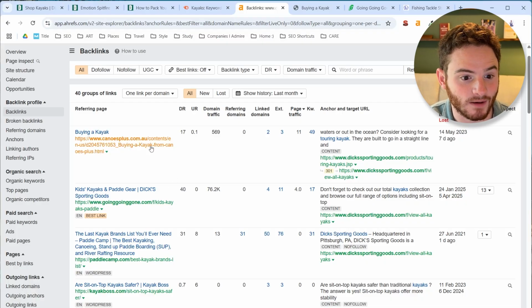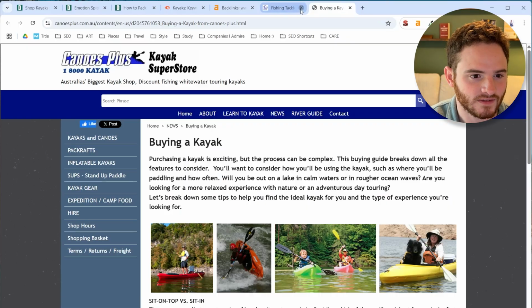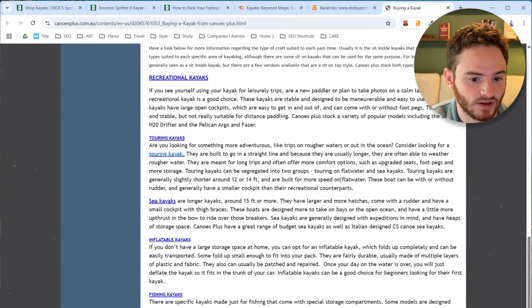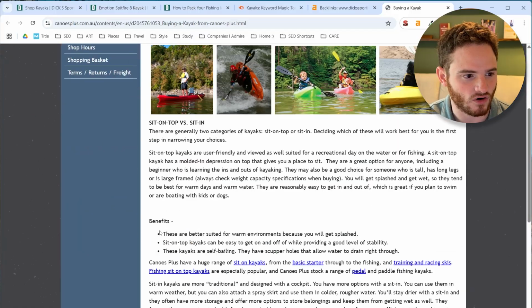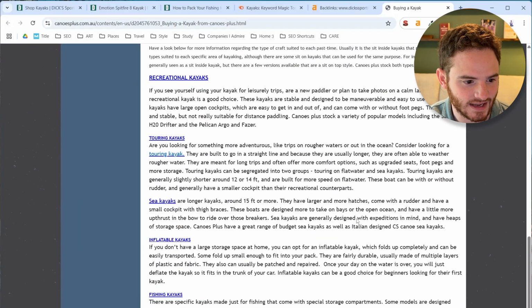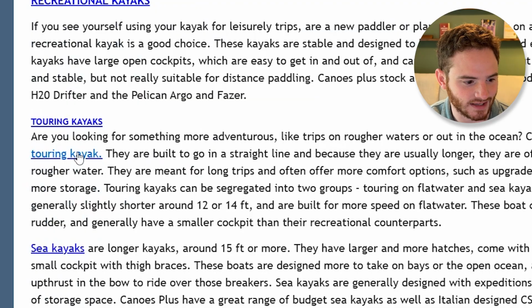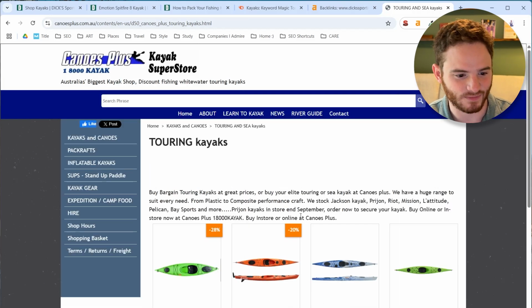And so if we jump into one of these, we can kind of see whether they're natural or whether they may have been intentionally built. And this one is really weird. I just took a look at it. They link to their own products, it looks like. So Canoes Plus, and then out of nowhere, they link to Dick's Sporting Goods touring kayak. They don't mention Dick's Sporting Goods. The first touring kayak one actually links to their products.